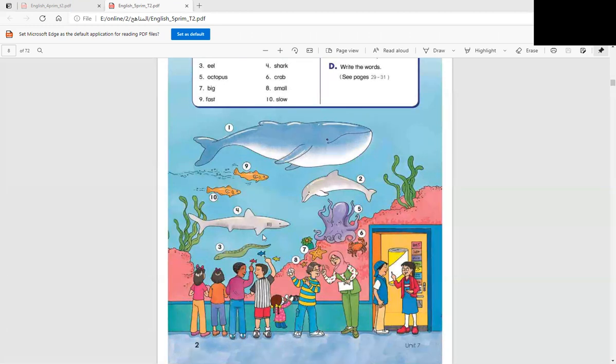Here you can see some people looking through the glass and watching the sea animals' life, or the marine lives. Marine animals has the same meaning as sea animals, okay? The word marine here means something that lives in or is related to the sea, okay? Let's see what kinds of marine animals we can see in the aquarium.